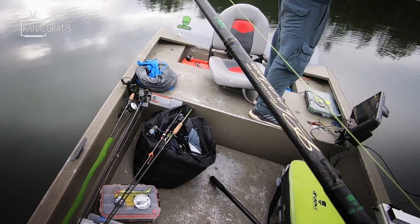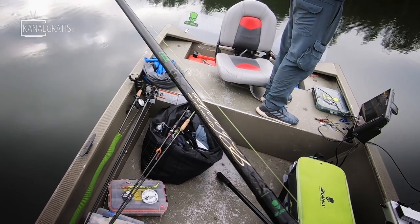Okay, so right now Pontus is casting in the direction where I caught the fish.